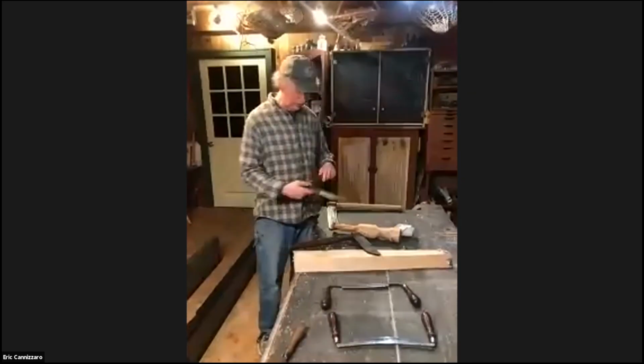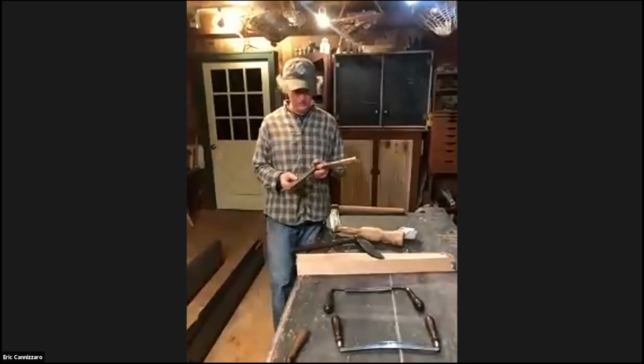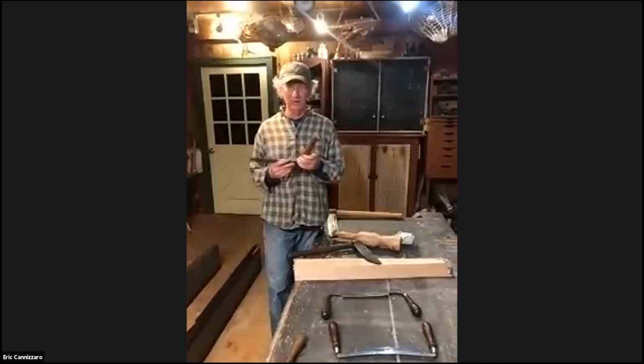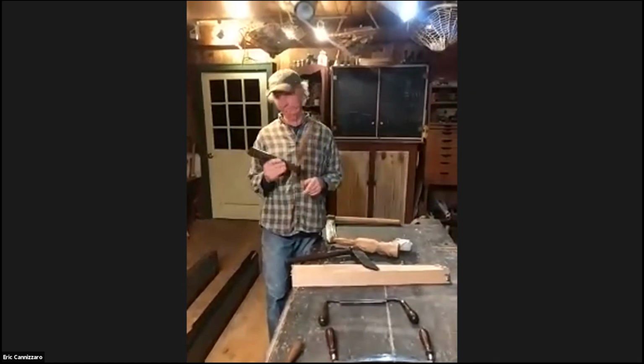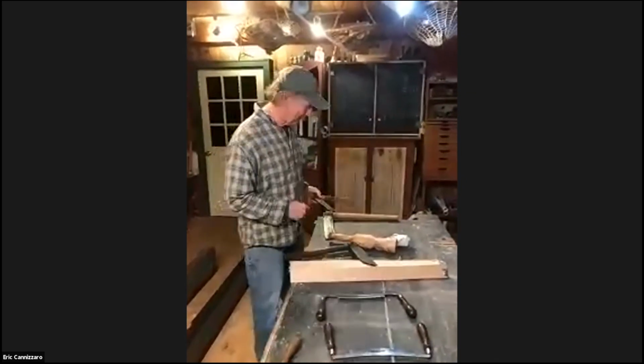And here's a little one that I picked up at the flea market probably 30 years ago, and it just had a branch for a handle. And I thought, when I get back to the shop, first thing I'll do is make a handle for that thing. Where you see it, still got the branch.